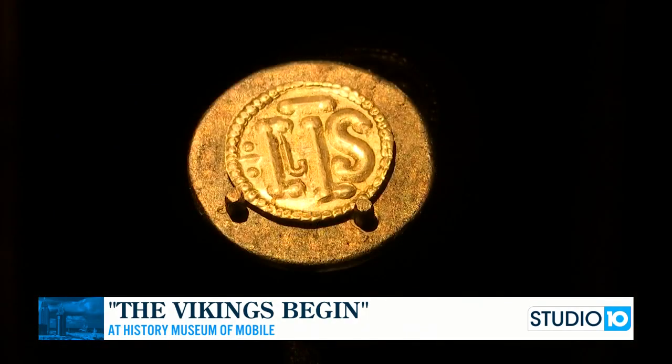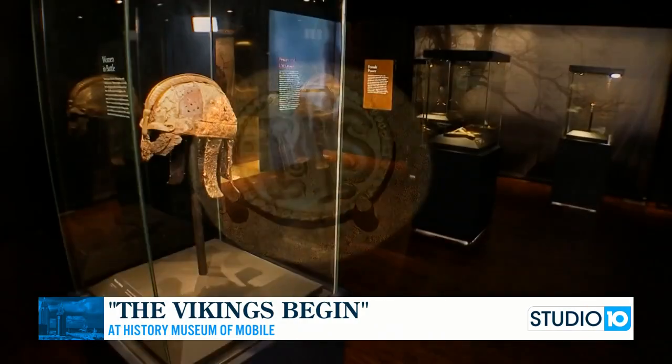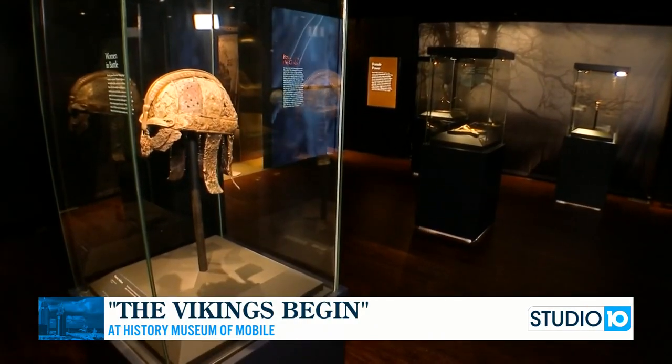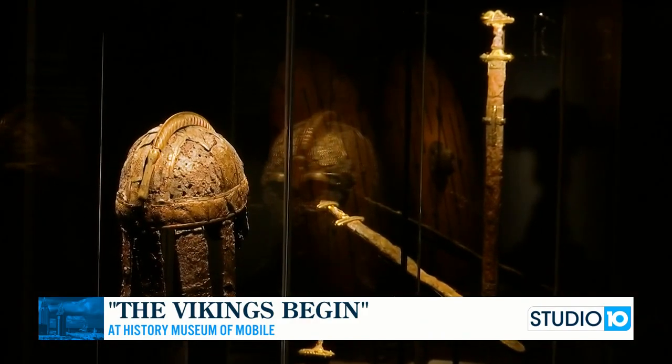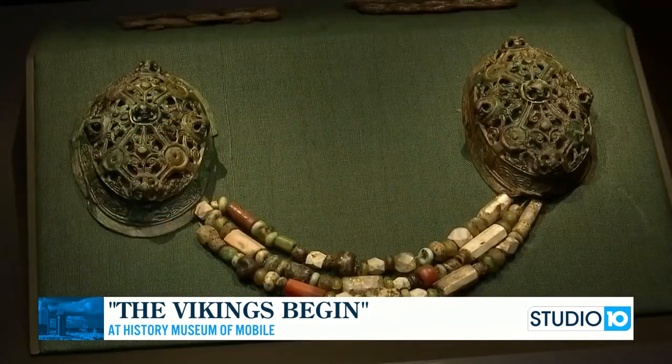Another thing about the Viking culture is that there aren't a lot of written records that survive. So much of what we know comes from objects like these. And it is so amazing. You've got to walk in here. It's just upstairs to the left.